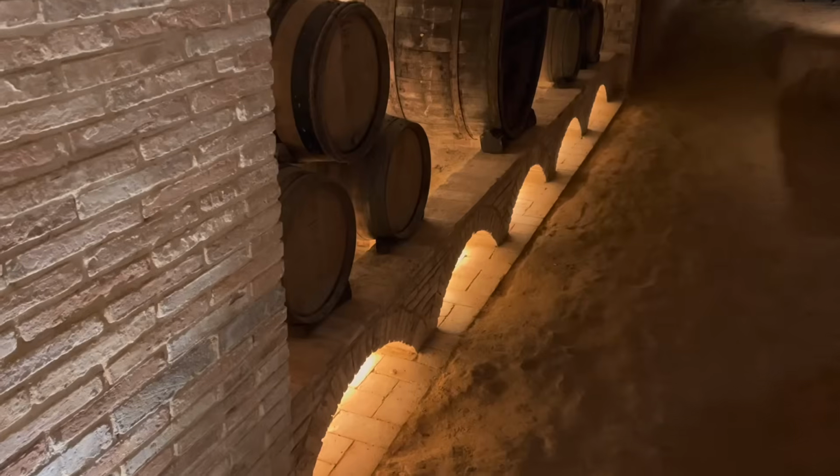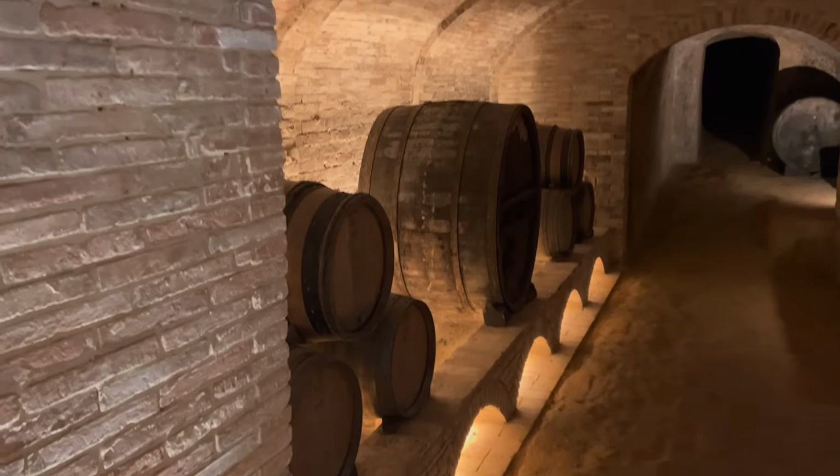Tonight, I'm having dinner at this private wine cellar that is part of the experience when you're staying at the hotel, and the hosts were so gracious to invite me to this exclusive experience, and I cannot wait to share it with you. The cellar itself is definitely worth exploring.